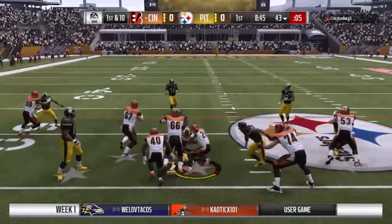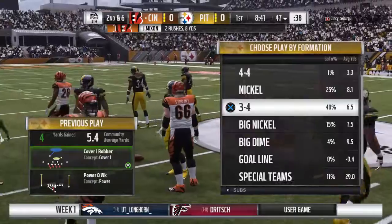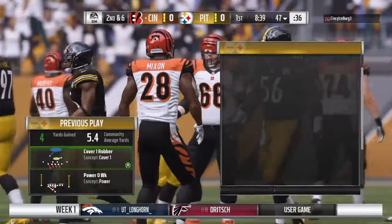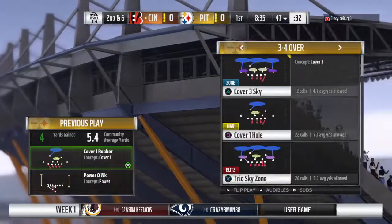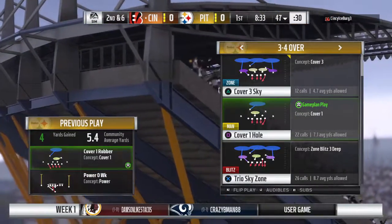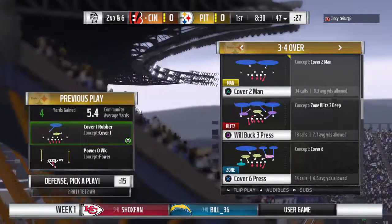Mixon with a first down carry. And he'll get this out past the 45 to the 47. And give him 4 yards there. It'll be 2nd and 6. Tough running there. That's a hard-earned 4 yards. Yeah, those are the unsung kind of runs. They don't fill up the stat sheet, but they do set you up in good position on second down.